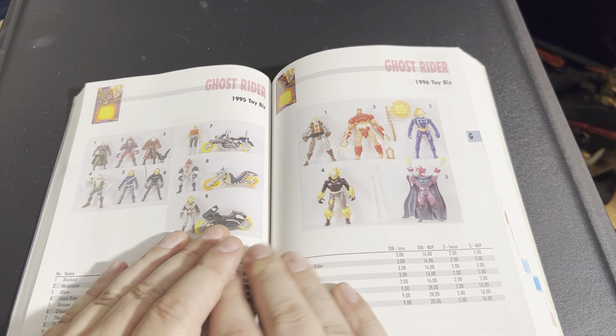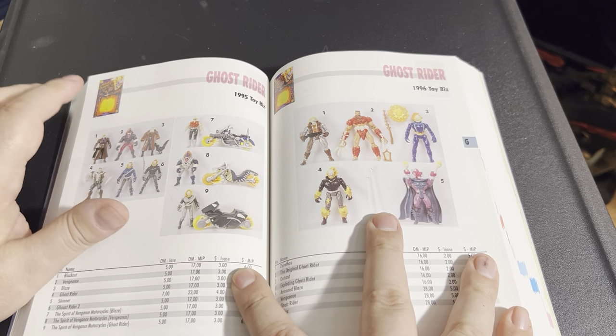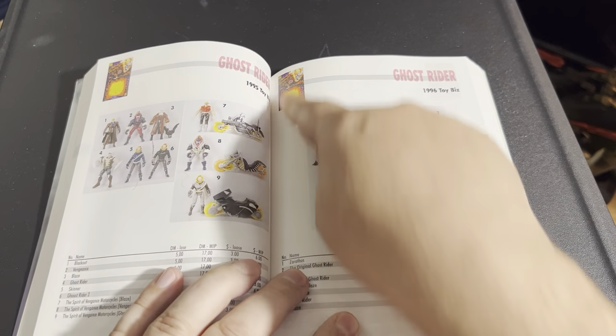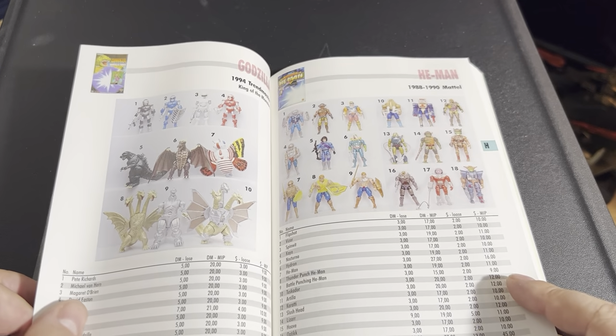Ghost Rider figures from 95, Toy Biz 96. These would be awesome to find. I don't even remember these being on shelves when I was in the stores back then. I don't remember that card back in packaging. So this was an eye-opener when I saw them in here.